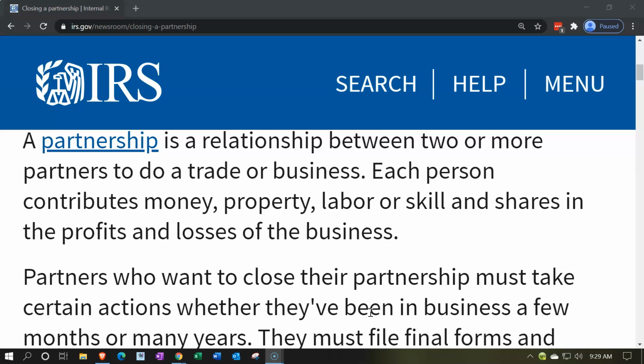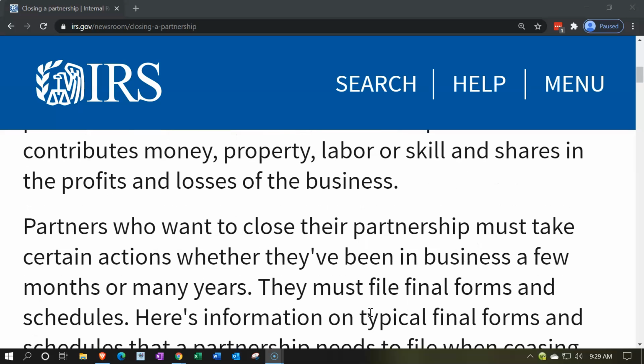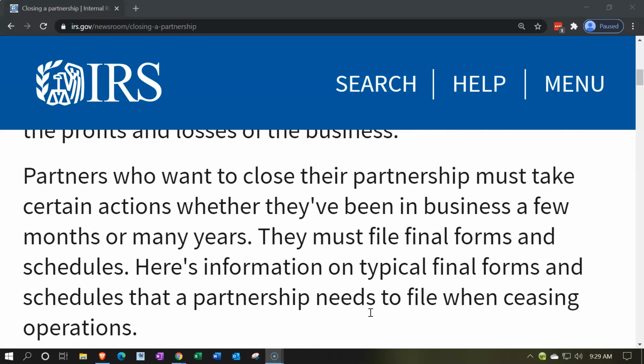Okay, so each contributes money, property, labor, or skill and shares in the profits and losses of the business. So that's obviously the kind of deal with the partnership agreement. So you're starting a business, each partner is contributing to the business in exchange for an equity interest, for a share of the profit and losses within it.